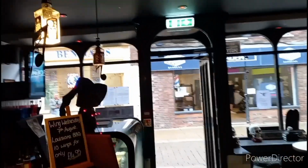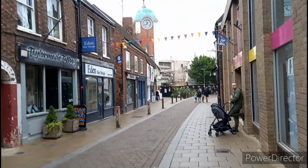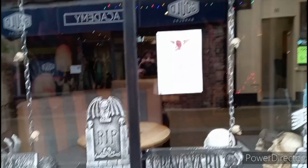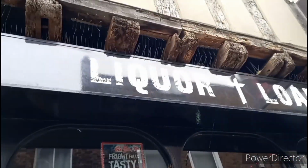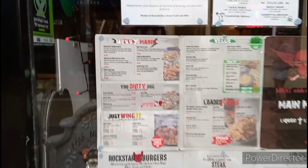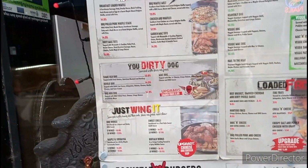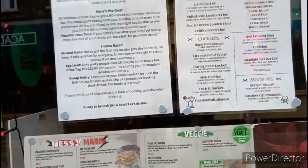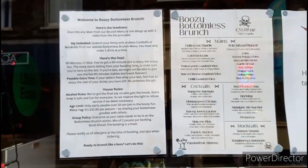Really, really good. Can I ask, what's the name of the street this is on? Tower Street. Thank you so much. So this is on Tower Street. If you just come round the back of where the main shopping area is, a very, very cool little hangout. Very cool. Menu. They do veggie, they do waffles, they do fries, burgers, cocktails. Yeah, looks like it's worth a visit.